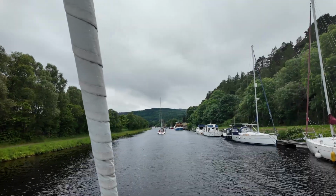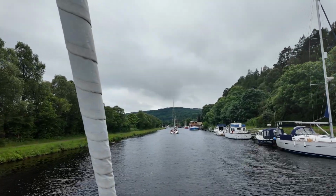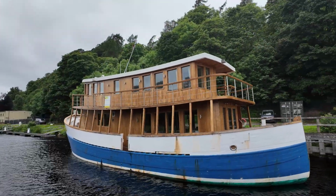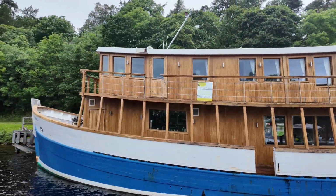We're going to keep going, and just beyond here should be the lock that lets us into the River Ness and then into the Loch Ness. Business for sale. Look at that. Well, paint should be all ready.